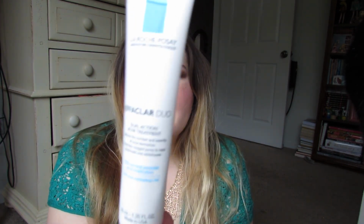It's a little bit pricey. It's $35, but this is the second tube of this I've ever bought, and the last one lasted me over a year. You really need just a tiny amount, and it really works. And it goes on clear, so you can wear foundation over it, or anything, or you can wear it at night. It doesn't matter. So, I love that.